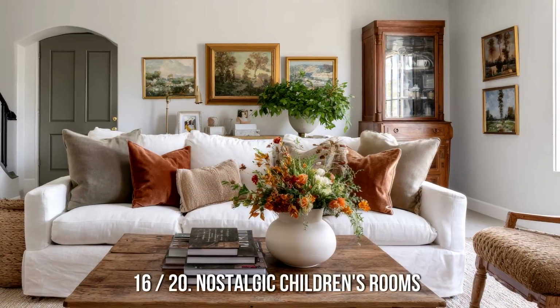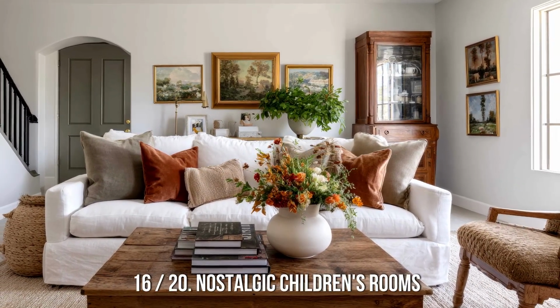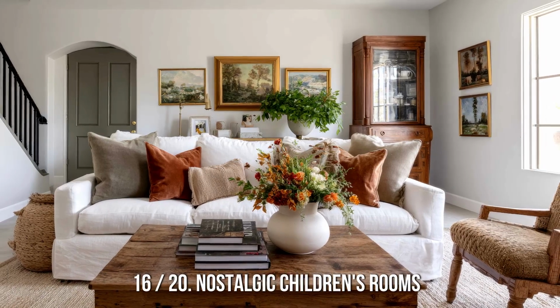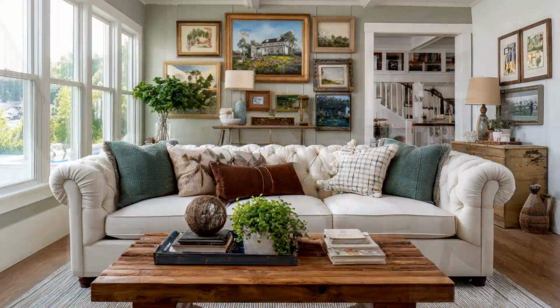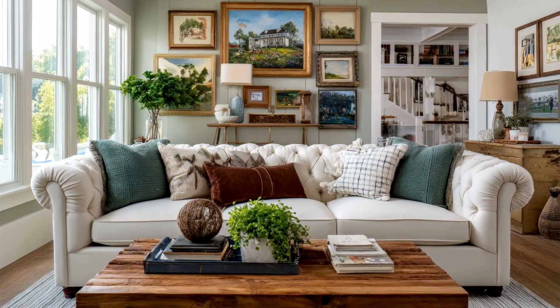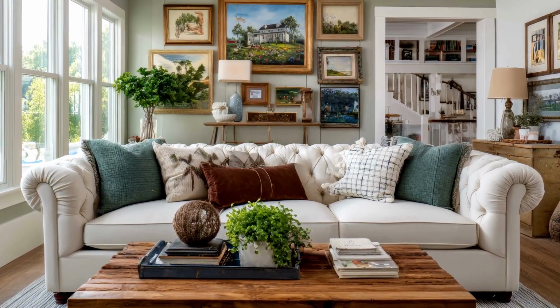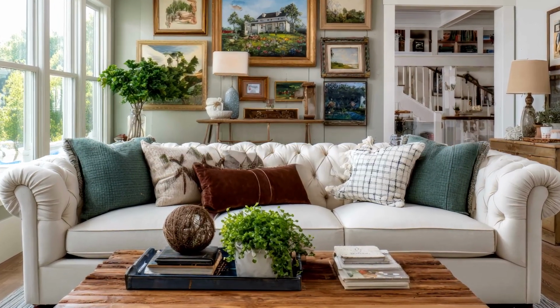Sixteen. Nostalgic children's rooms. Decorating children's rooms with vintage elements can create a magical, nostalgic atmosphere. Joanna's ideas include upcycled cribs, whimsical decor, and playful textiles that blend past and present. Learn how to create a space that's both enchanting and functional for the little ones.